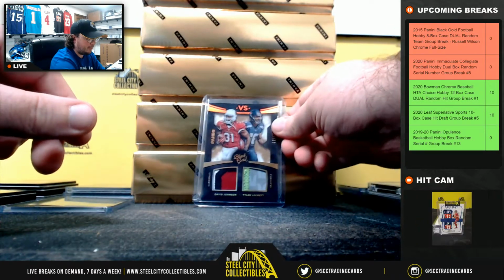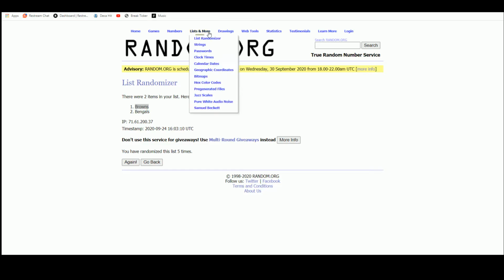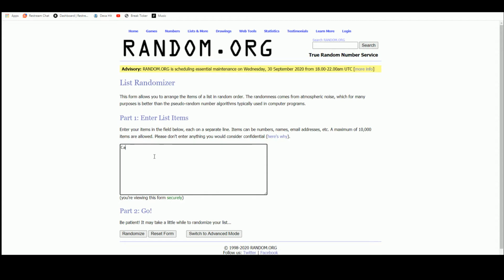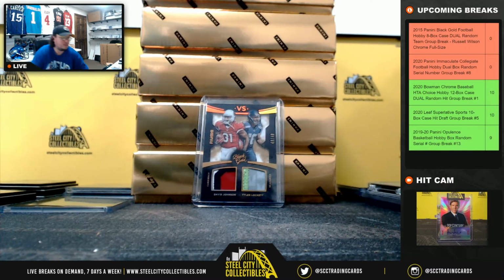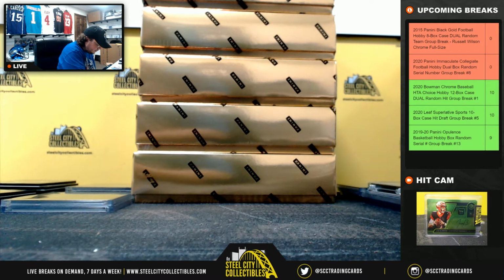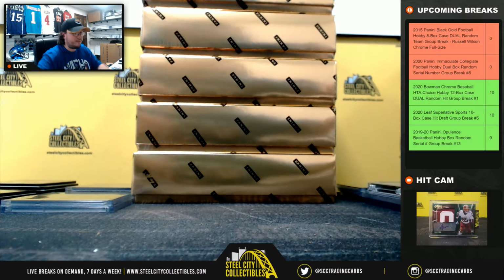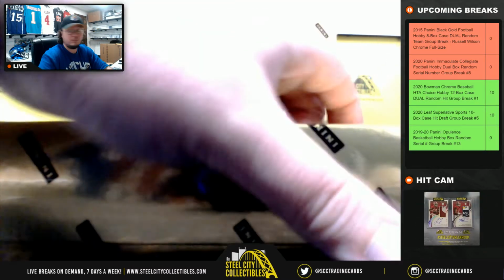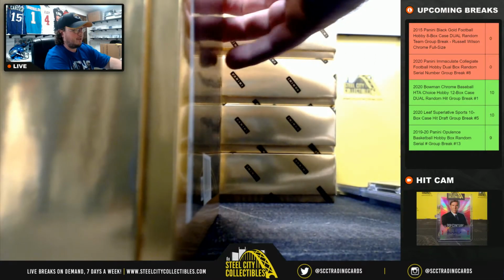All right, we do have another card here to random. That's the David Johnson and Tyler Lockett, Cardinals Seahawks. So let's jump back over here. And five. And that goes to the Seahawks. Tyler Lockett gets that. And the Seahawks were Keith. Box number four, the halfway point of the case.